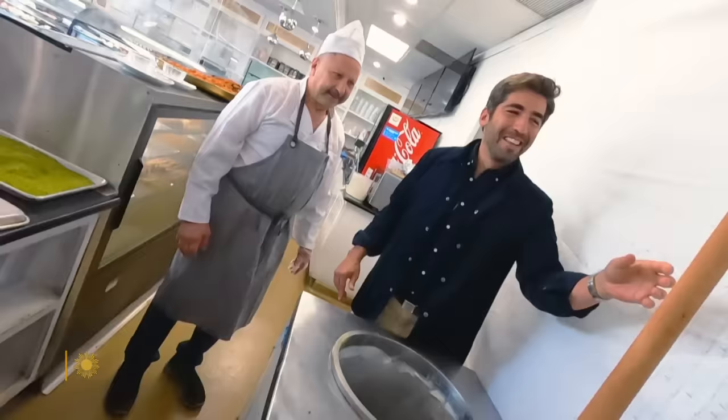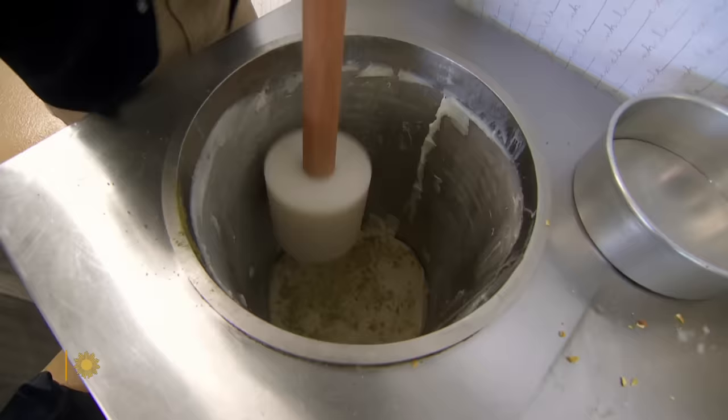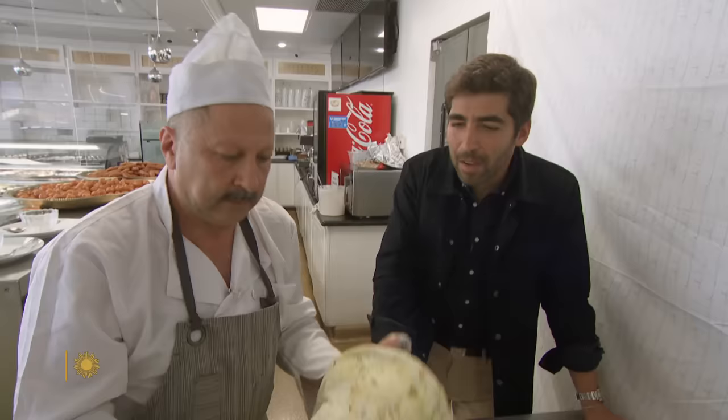This is the first time I've pounded ice cream, so. You're mad. This takes some muscle. All this muscle helps activate the ingredients. That's incredible. Which rise together kind of like a dough.